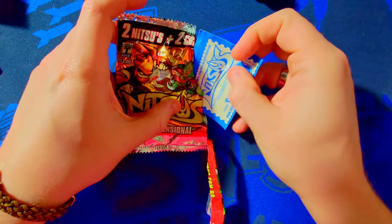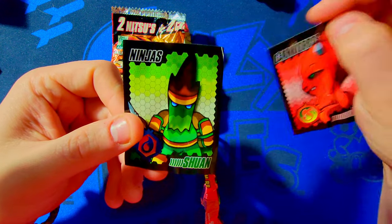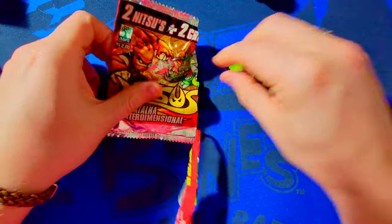Let's see what our second one is in here. Oh, you know what? Let's get out the stickers. Let's see what the stickers are like. All right, Carnivore, Hera here, and then Sean as a ninja. Ninja Sean. He looks pretty cool. All right, let's see our last one. Let's see what clan we got.